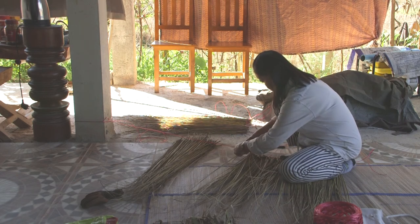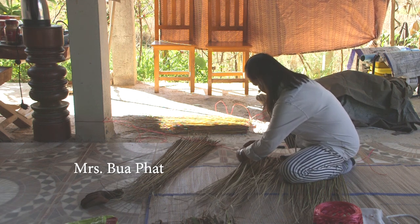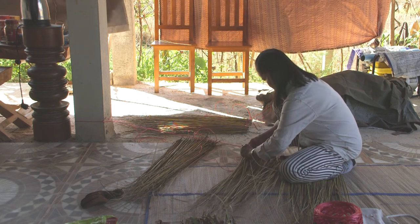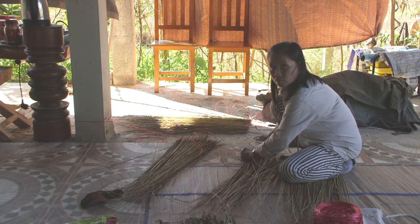So here we are fortunate enough to see F's mother, and she is making handmade brooms, which are incredible brooms if you've ever had the chance to use one. So F, ask your mom how long she has been making these brooms.